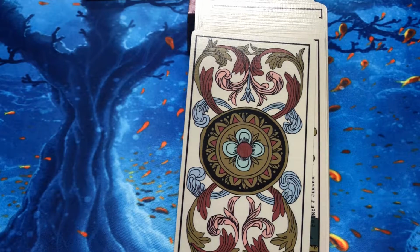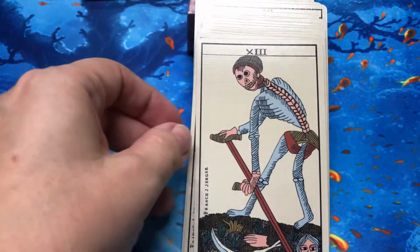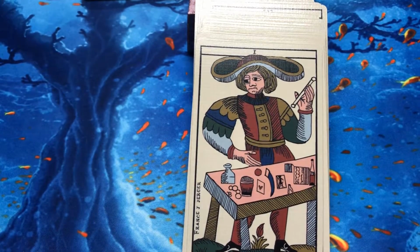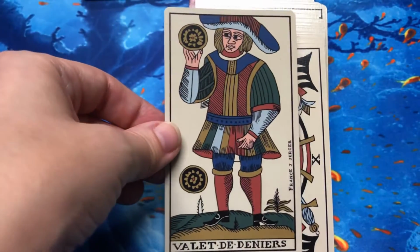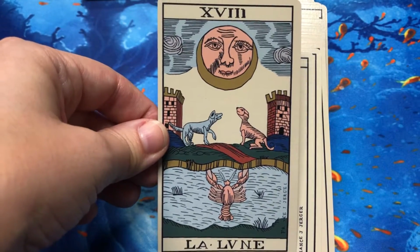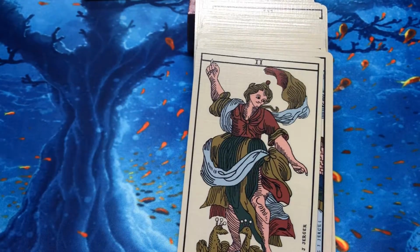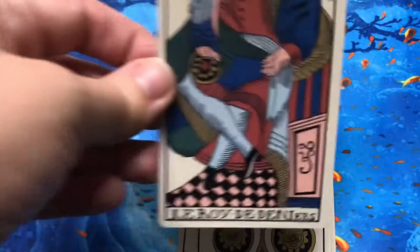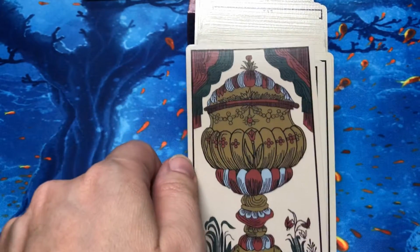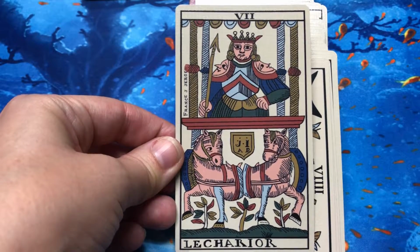A beautiful coin. Justice. Death. Le bâtiment. I love when they put faces in the moon. There's Juno, in place of the Popes. The Charioteer.